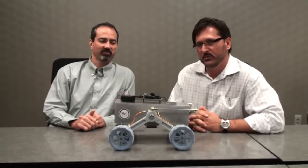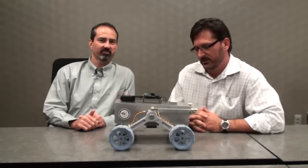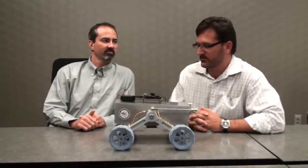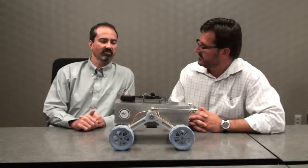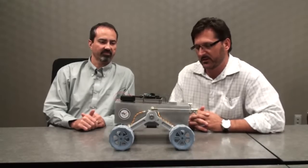Hey, I'm Tim Pickens with the Rocket City Space Pioneers, and I'm here with Ray McCormick, an engineer and a leader here at Dynetics. We're sitting here in front of a prototype rover that was built by students in probably 6 weeks. It was done in a 10-week program with the NASA Robotics Academy.